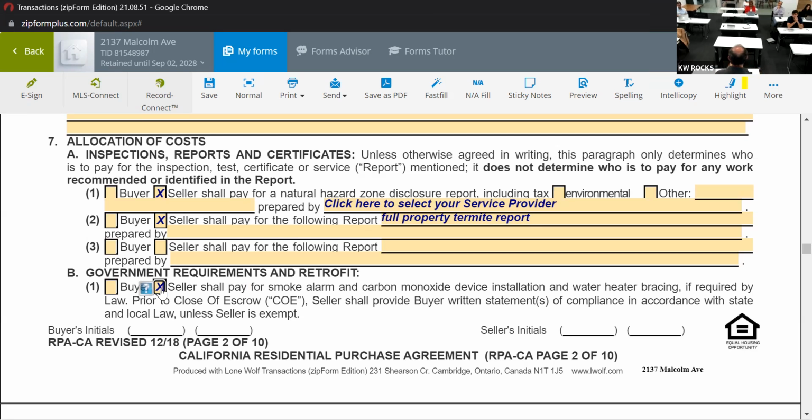The other thing you should know, if you ever have rental properties, it has to be hardwired. You cannot use battery. So just to let you know.